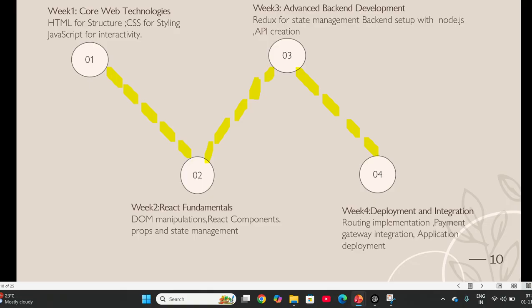And in the third week we learn advanced backend development, where we learn Redux for state management, backend setup with Node.js and API creation. And in the fourth week, we learn deployment and integration, where routing implementation, payment gateway integration, and application deployment.